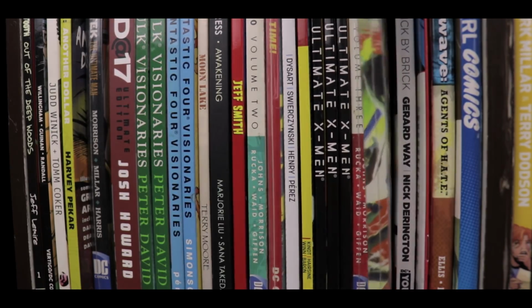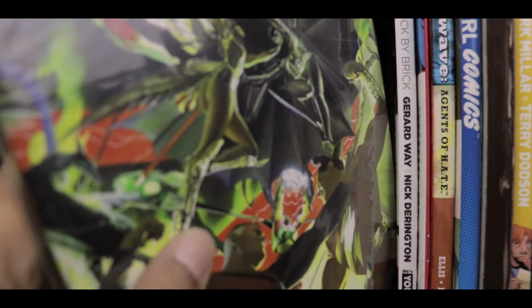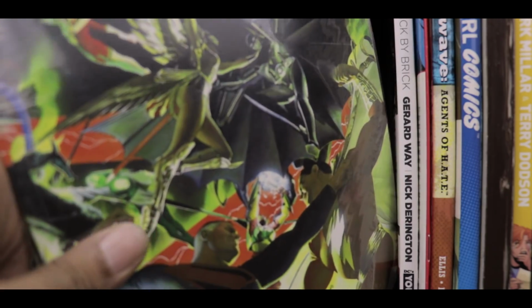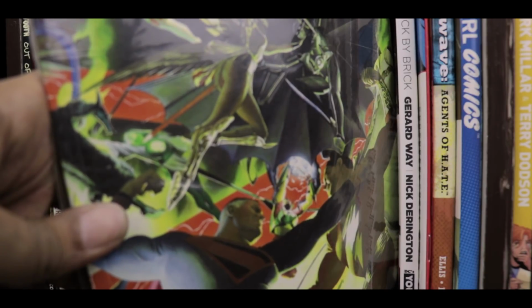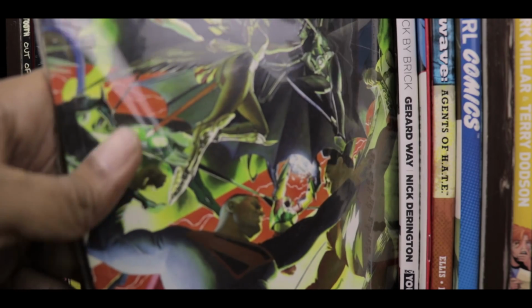Then some volumes of Ultimate X-Men, again, just whatever I could pick up. Kingdom Come by Mark Waid and Alex Ross, of course, the classic. I only have this in trade paperback format. I wouldn't mind getting an absolute edition. I'm not a big fan of giant omnibuses, but there are certain books that deserve the absolute oversized deluxe treatment, and Kingdom Come is definitely one of those.